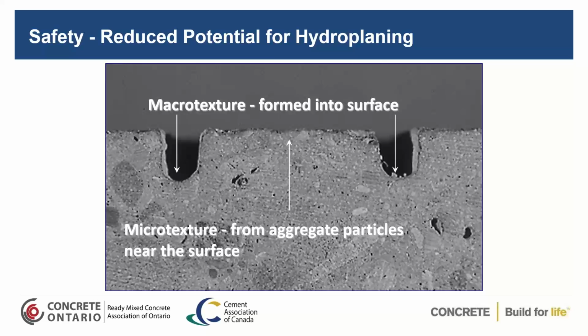Another thing that you have is your microtexture, and your microtexture actually comes from the sand and the burlap drag or the astroturf drag that you do in your concrete. So that provides you with your skid resistance. And if you have a higher amount of siliceous content, it provides you with good skid resistance and actually lasts longer by having that siliceous content in it.